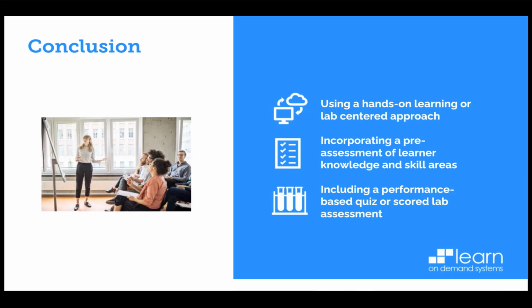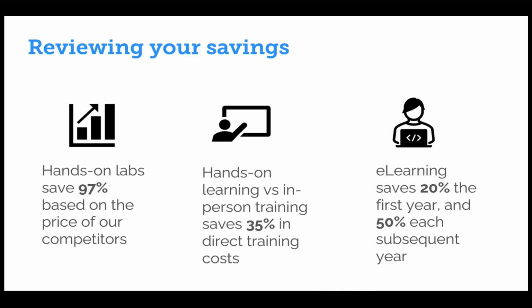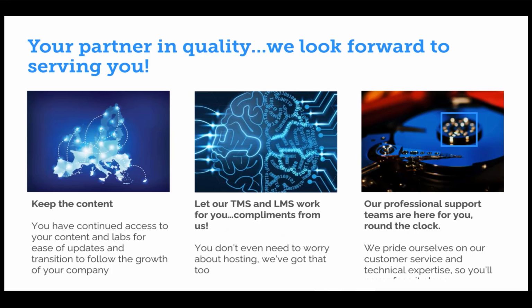Let's go to the bottom line and look at the numbers now that we've visited these options. By using our hands-on labs, you can save your company 97% on lab costs. That's incredible. Studies analyzing types of training found blended learning versus in-person save 35% of training costs. And finally, eLearning saved 20% the first year and 50% each year thereafter.